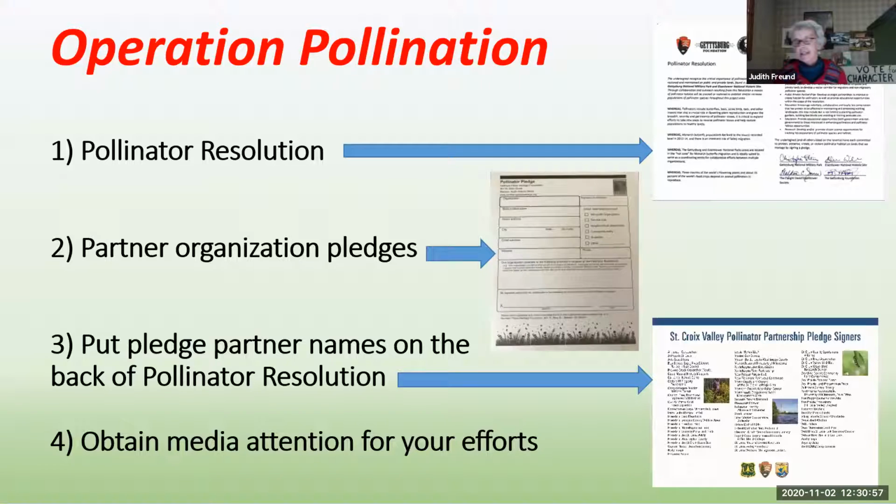So the Operation Pollination idea is very simple. When you or a group that you're part of understand what is at stake, and when you understand that you can make a difference, you can do something, then create a pollinator resolution. The resolution might say something like: pollinators are essential if we like to eat. Over 60% of the foods we eat depend on pollinators. The current pandemic has highlighted issues of food insecurity. Habitat for pollinators is threatened, often unintentionally. And if we lose pollinators, we lose food security. So then resolve to do something, resolve to educate, resolve to take action to protect and restore habitat. Resolve to change behaviors that threaten habitat. Resolve, well, whatever you feel you want to state in your resolution.